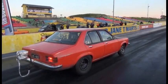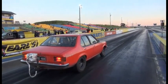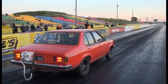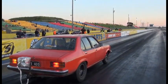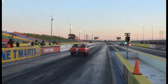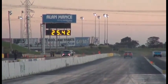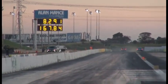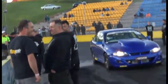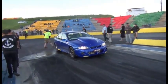Mark Drew out for another run. I think he went 820 before, if memory serves me correct. Also did a massive wheel stand, which we saw before. 829, 176. 176, that's pretty good. We've got another pass coming out.